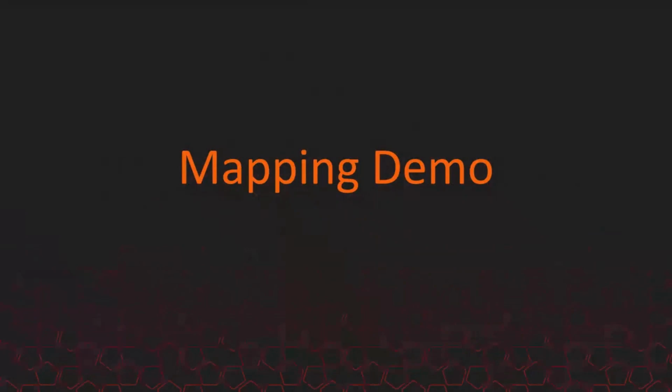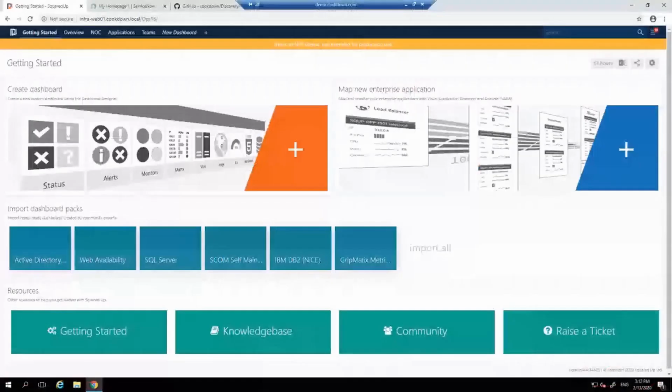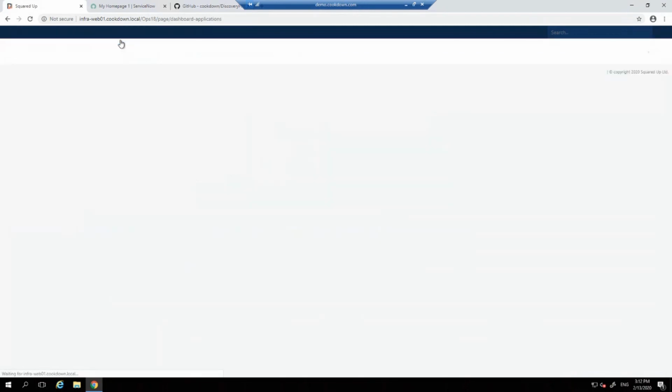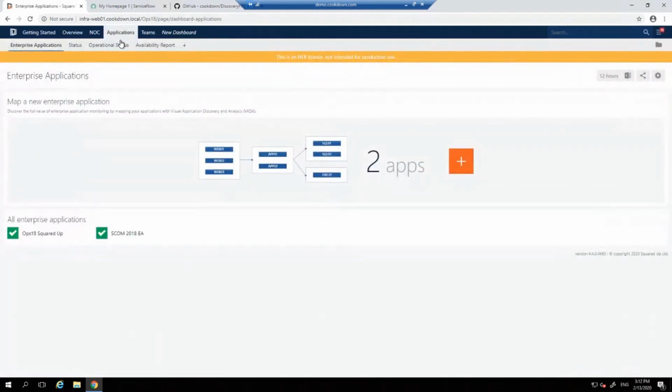So let me just now jump into demo land. And this is where I'm going to need your help, Paul. So tell me where to go and what to click to map out an enterprise application. Yes. So when you log into SquaredUp, this will be by default the first screen you see. So you'll actually have a link on here to map a new enterprise application. But if you just go to applications, the top menu there, you'll see enterprise applications. So if we click on that, you get this nice window here.